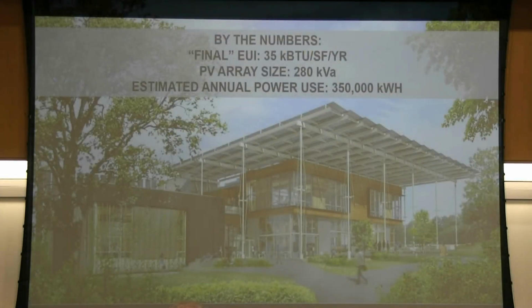And so, to end on where we really landed, about 35 as an EUI on the building. Now, technically our EUI is negative, right? Because we're generating enough power on site to offset 110% of that energy. But in terms of looking at it as energy use, that's our EUI. The PV array is about 280 kVA, and we're using about 350,000 kilowatt hours a year. Those are our latest model iteration based on the 100% construction documents.